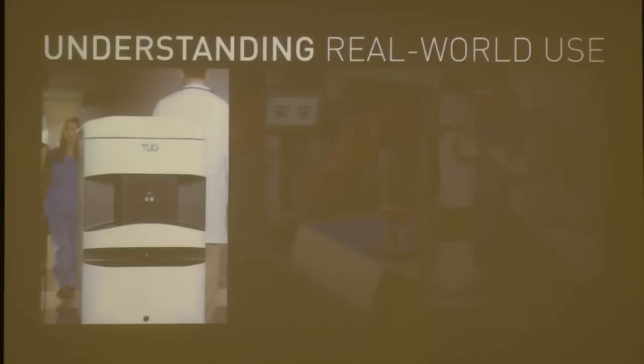Very much like the study that I talked about earlier, the hospital delivery robot. This is work that I did when I was here with my advisors. And this is the kind of study that we want to do in the space of understanding real-world robotic product use, right? And now we have two studies in the works that I want to briefly mention.